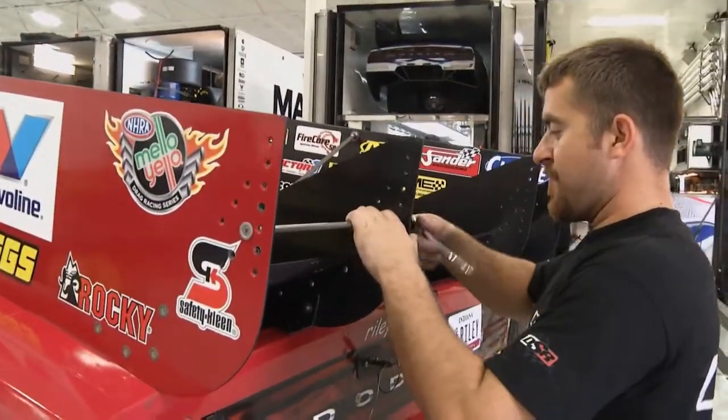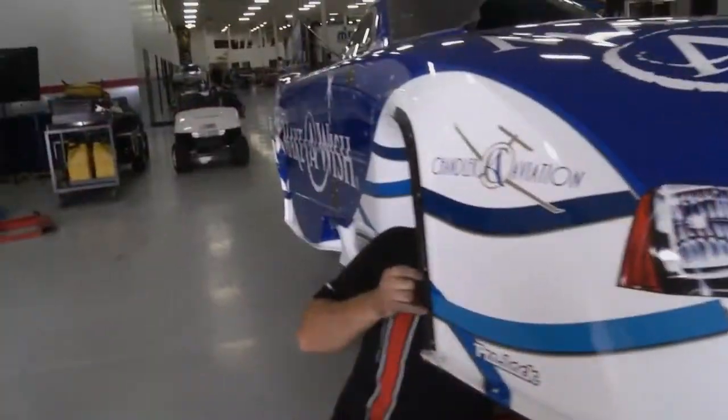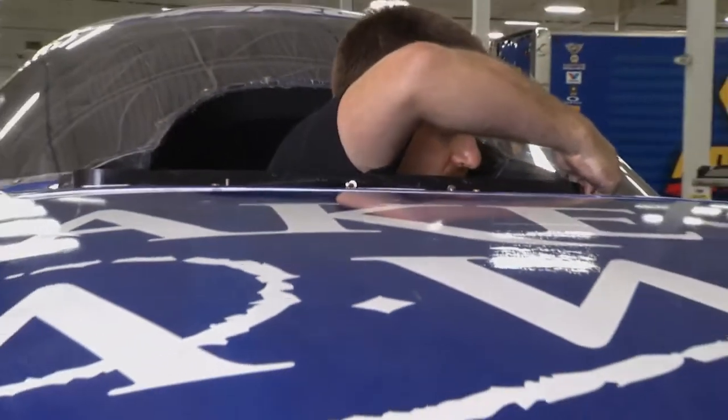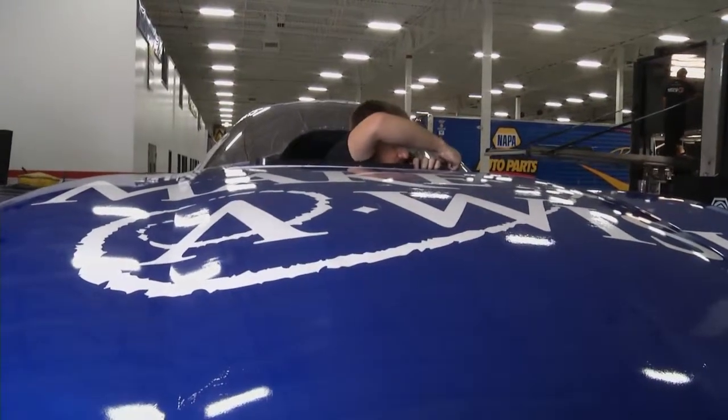Now, you ran a Riley Hospital body at Indianapolis, right? But you're going back to the Make-A-Wish. Yeah, we run Make-A-Wish all season. We did a one-off paint scheme, which was a wrap on that body. We will get rid of that wrap and get a Make-A-Wish. We carry 3 of them with us at all times, just in case. You know, I've been known to blow them off from time to time.